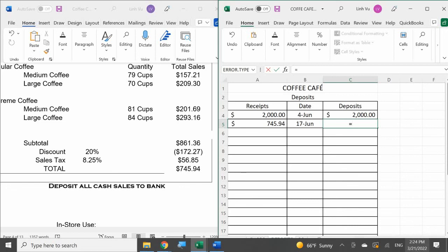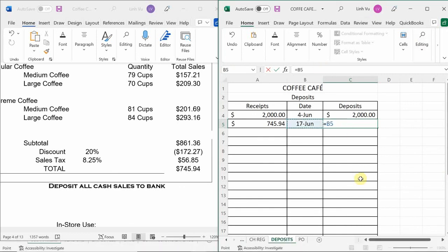All sales will be recorded at the end of the day because you wouldn't record at the beginning of the day, would you? You would wait till you close up the shop, have that person count all the receipts, and look at the total amount of sales that you've collected. Then close up shop and deposit the money. So in this case, we are going to deposit the $745.94 at the end of the day. All sales are going to be done at the end of the day. Okay?